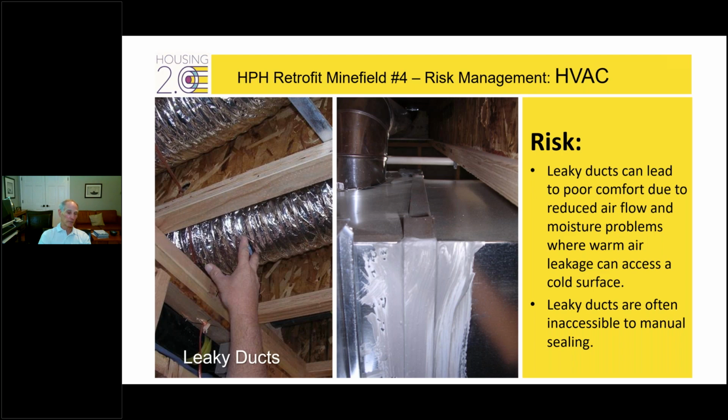On the left, you can stick your fingers in that flex duct. On the right, the installer was trying to get away with not only sealing 3 sides of the metal duct. The top side here, no mastic was installed. I'll call it laziness, but this is just the culture of the HVAC installation infrastructure that was really systematic for just decades and decades.